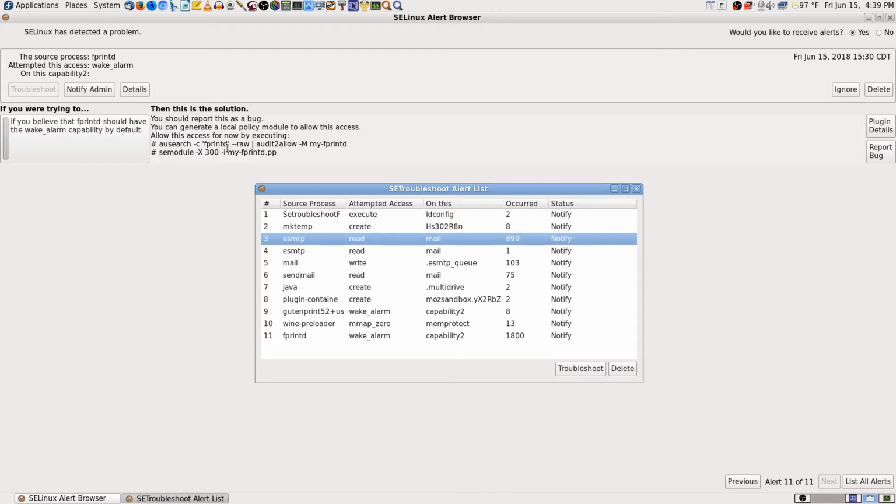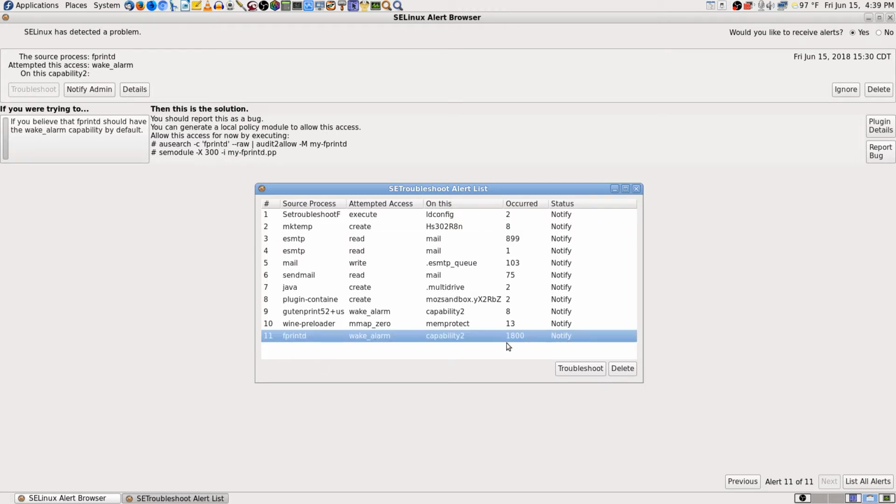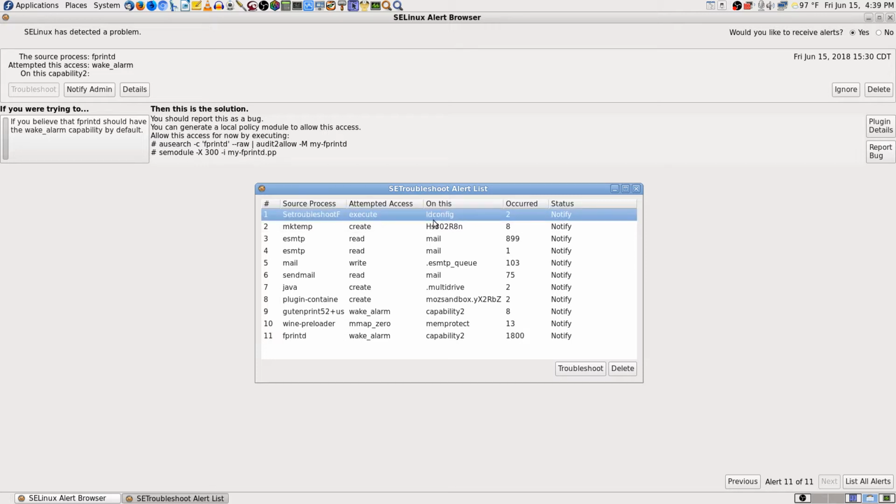That one there, which one? fprintd. That's a different thing. Wake alarm. fprintd, 1800 times that it's happened, and that's in the whole history of this system. Yeah, whole history, because I've never deleted any of these. I like to keep them. Okay, now that one up there, id config execute. Well, that's an executable.